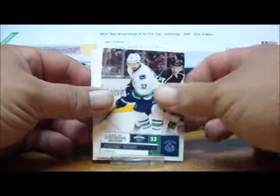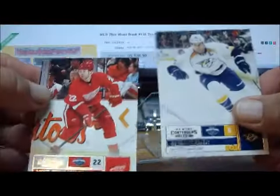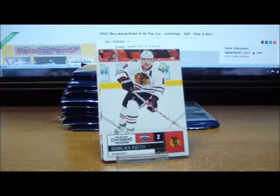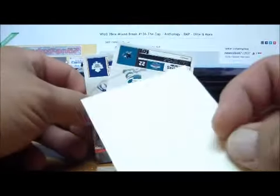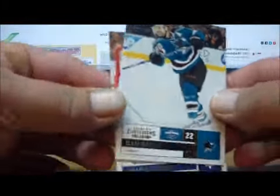One, two, three base cards, spacer, and two more base cards. Going back to this now. Better be something huge in here. Base, base, base, spacer, and two more base cards.